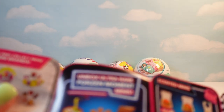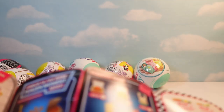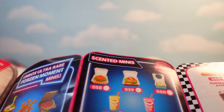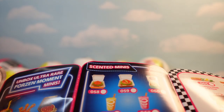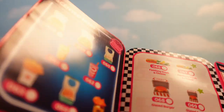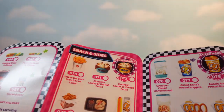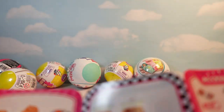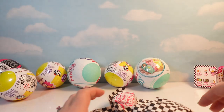The frozen moments are Jack in the Box curly fries, stuffed crust pizza, and some ramen noodles. We will not get those. Ooh, and there's some that are scented. That seems weird. I want the cinnamon roll one. I don't know that I want anything else scented. And then we got some footlongs and some snacks and some cash and some Bitcoin and some trays. Alright, let's get to it.